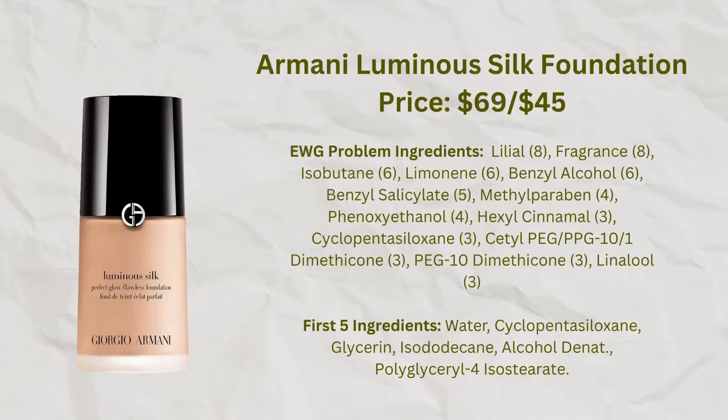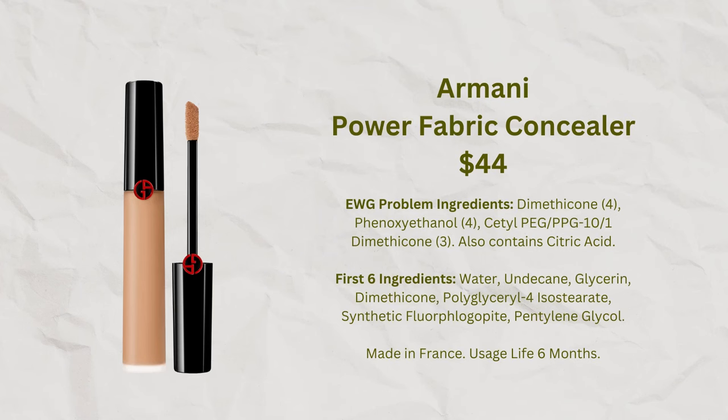Their famous product is the Luminous Silk Foundation, and that does include parabens and fragrance, and I did try a sample of that, and that was really terrible for my skin. And then they also have a concealer where the ingredients are not quite as bad, so I did give that a try. I don't do all that well with doe foot type concealers, and this one was not really an exception. I don't think that it worked that well with my mature skin.